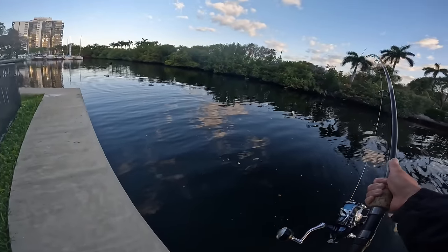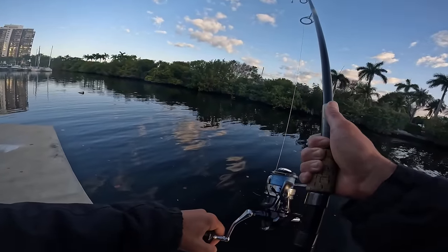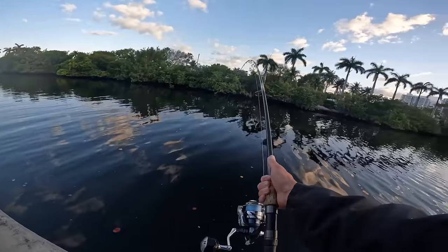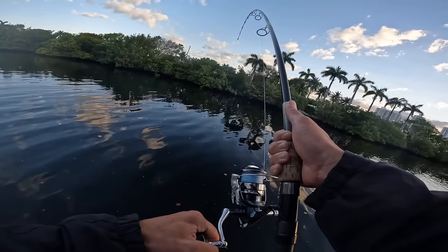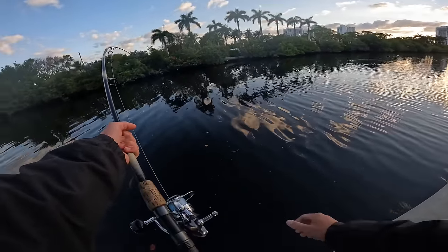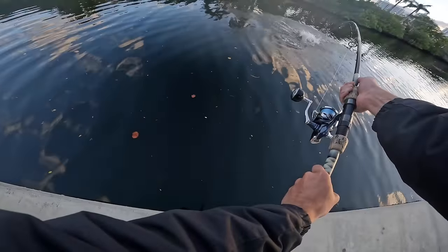That was a freaking mission. Tarpon rolling all up in front of us. They were just teasing us and we finally got a fish to commit. Seems like a pretty good one. He's about 70 pounds maybe. The fun part is gonna be landing this damn fish. Wow, look at that.